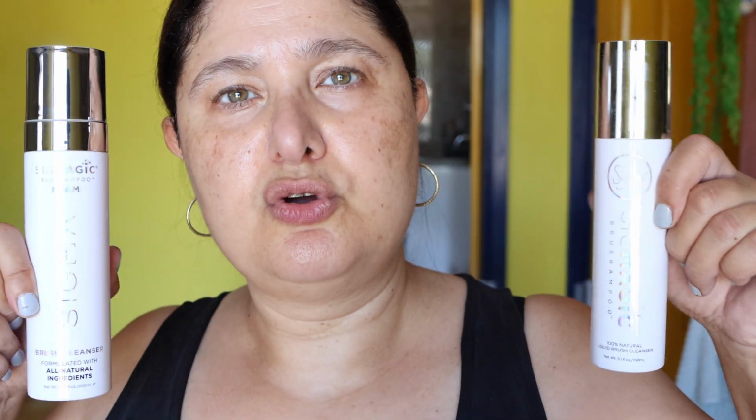Just bear with me, I'll go and quickly grab it. This is my one, the Sig Magic Brush Shampoo Liquid Brush Cleanser. Is that the same as this one? Brush cleanser formulated. I'm pretty sure, I don't know if this is my one, and we'll take it out of the packaging just to compare if it's exactly the same. Brush cleanser, foam. This is the Sigma Beauty one that they just sent me, and it is considerably a bigger size. It's like a jumbo size, and this is my one, and I have used it and I love it, but I can't remember if it's a foam or not.